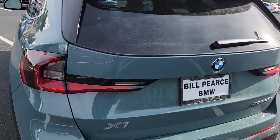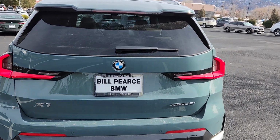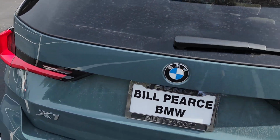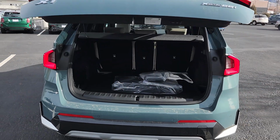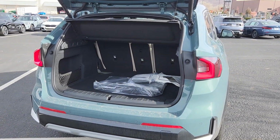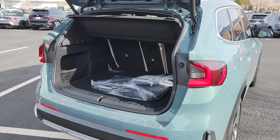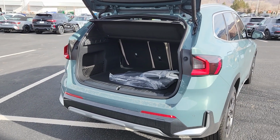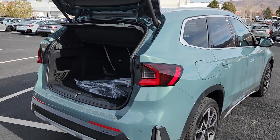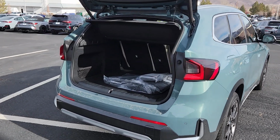So let's start in the back. Oh, by the way, it has the automatic locking and unlocking feature. Finally. And it has iDrive 8, of course. Let's open the back. So this back is interesting because as far as I've read and I know, the previous car offers 58 cubic feet with the seats down. This offers 57 and some change, which is interesting.